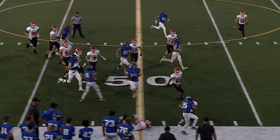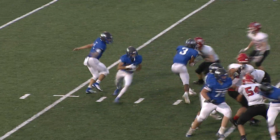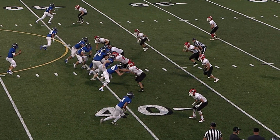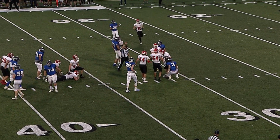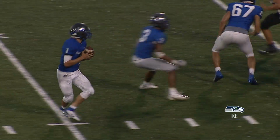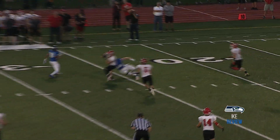The Eagles followed with a drive that was successful early on with nice runs by Aiden Ives and Mario Gattal. But the Bulldogs would intercept this Eagle pass to end Eisenhower's drive.